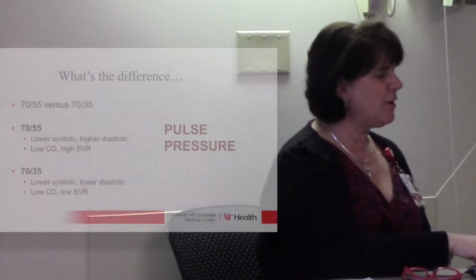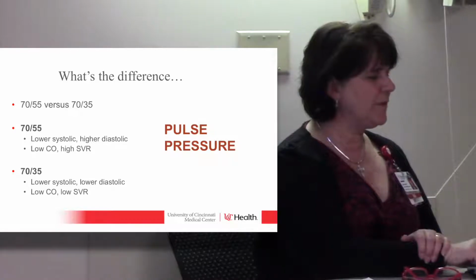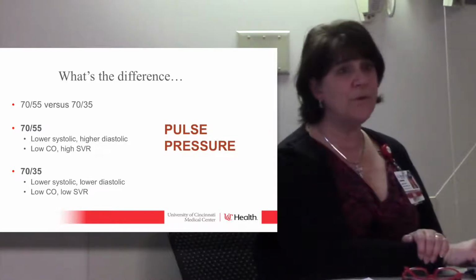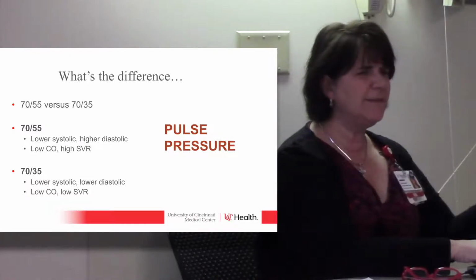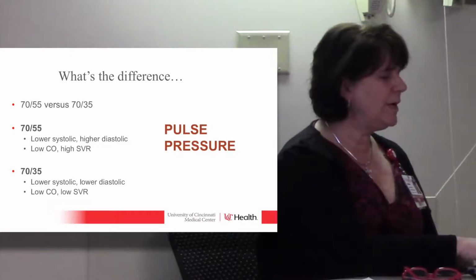So just kind of an example. There's a couple of different things that will happen with this pulse pressure, whether it's wide or narrow, because the body does different things depending on what the source of the assault is. If I have a blood pressure of 70/55 or 70/35, both are crappy. I don't like either of those blood pressures. But what's the difference between those two? Well, here's the difference.